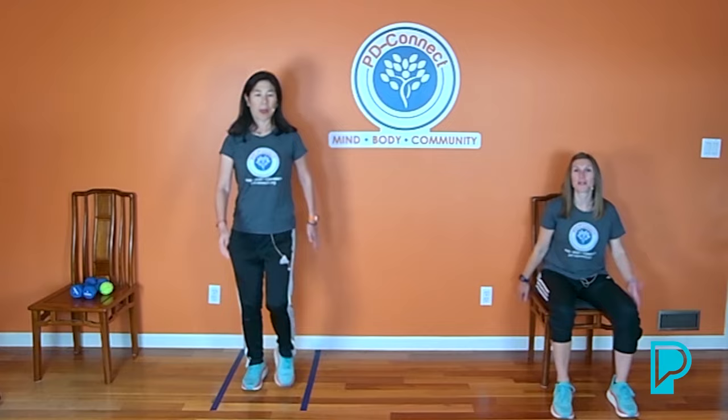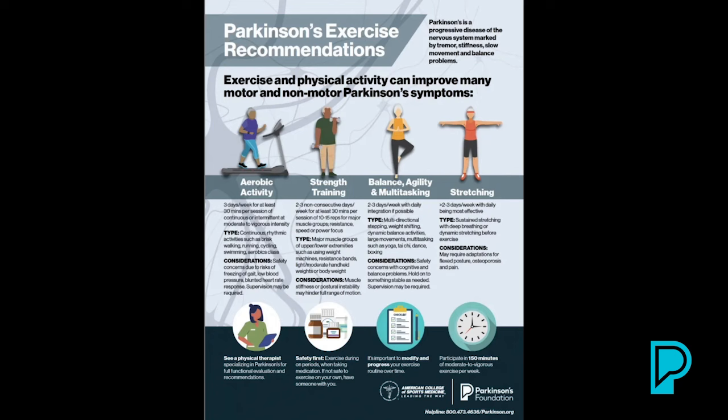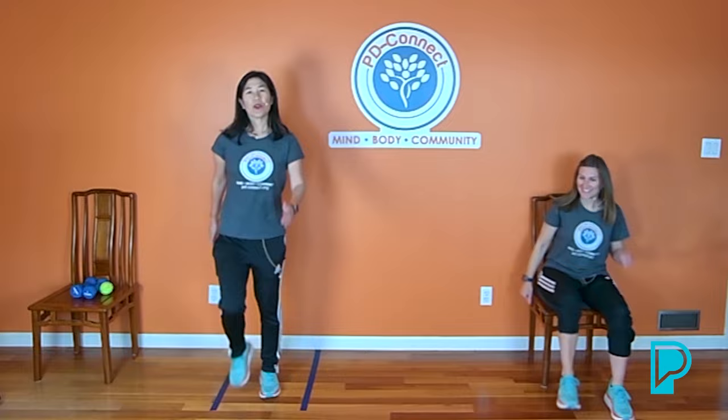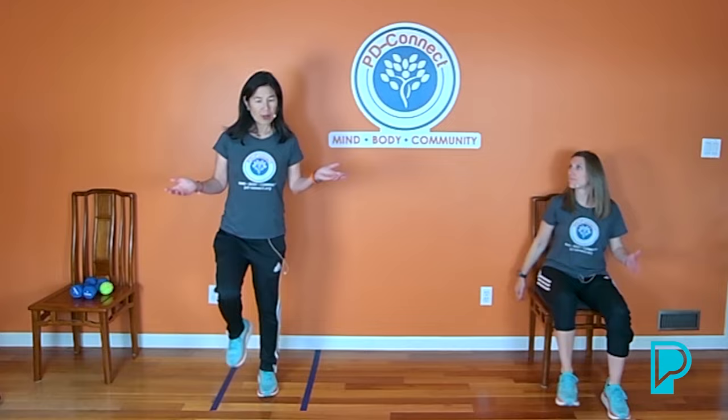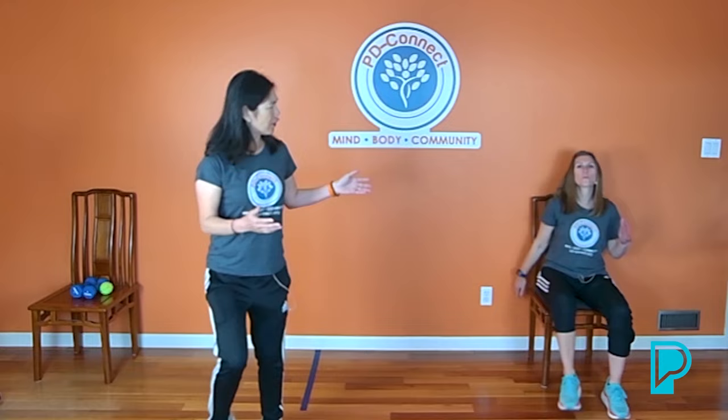Since we are here for Parkinson-specific exercise and we follow the Parkinson's Foundation exercise recommendation, let's take a quick look at that. Back to marching. Today we're going to focus a lot more on multitasking, balance, and agility, which the recommendation is for about 2 to 3 times a week, but ideally you want to fit it into every day. And then there's also some stretching. Let's try to memorize that as we march. So it was balance, agility, and multitasking, for how long? We're integrating it in for 2 to 3 days, but ideally every day if you can.